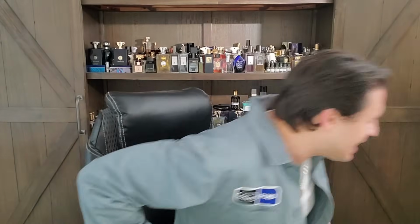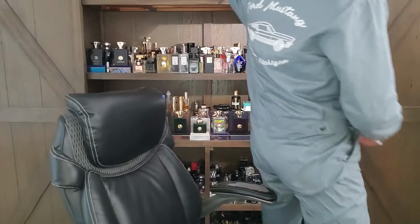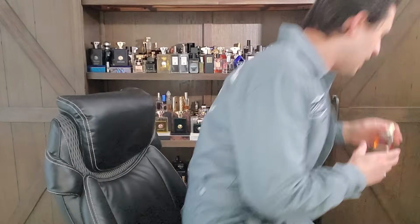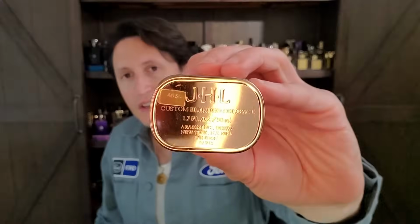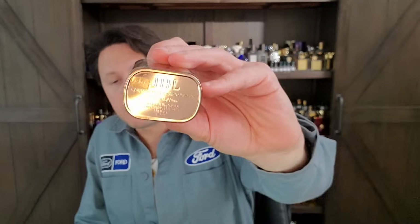Number 51 is an Aramis fragrance, and it's called JHL. This is what the vintage bottles look like. JHL stands for Joseph Henry Lauder, from my understanding. It was made for Estee Lauder's husband before he passed away. And JHL takes a lot from Cinnabar and takes a lot from Opium. Josephine Catapano is the perfumer.